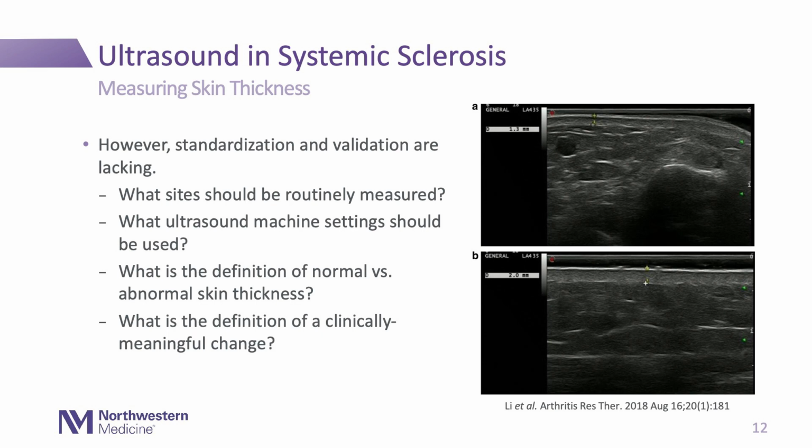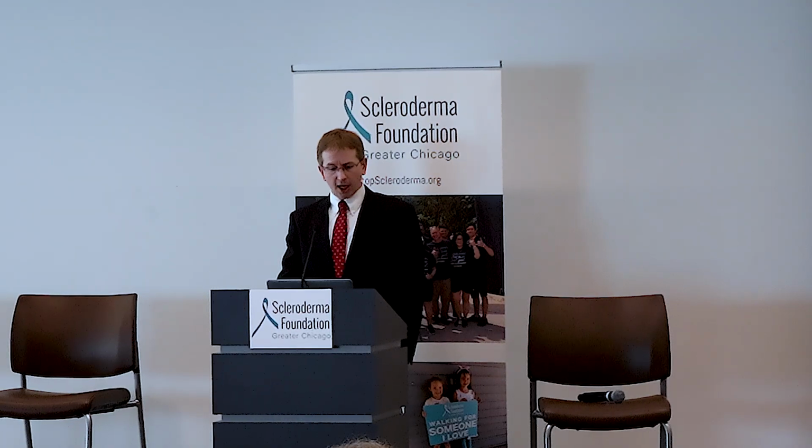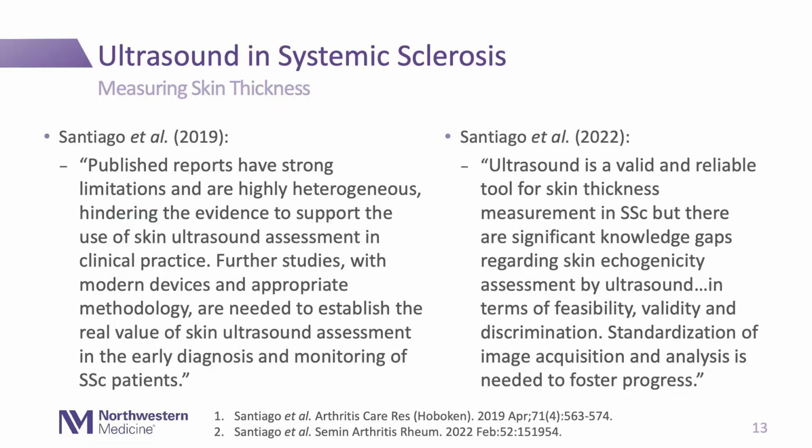There is a working group working on that, but it's still in progress. And this is just a summary article or two. It's actually the same author in 2019 looking at 2017 and before, and then in 2022 looking at 2021 and before. And after 3 years, there's not much of a difference in the summary sentence here.